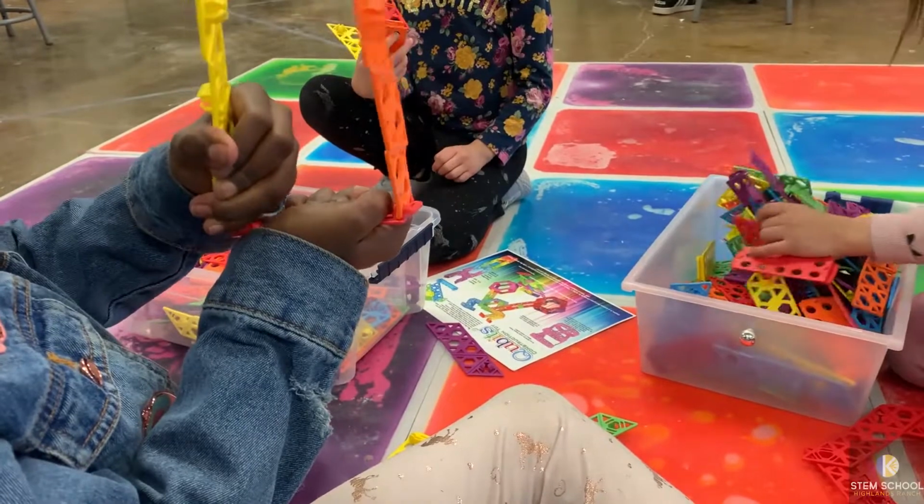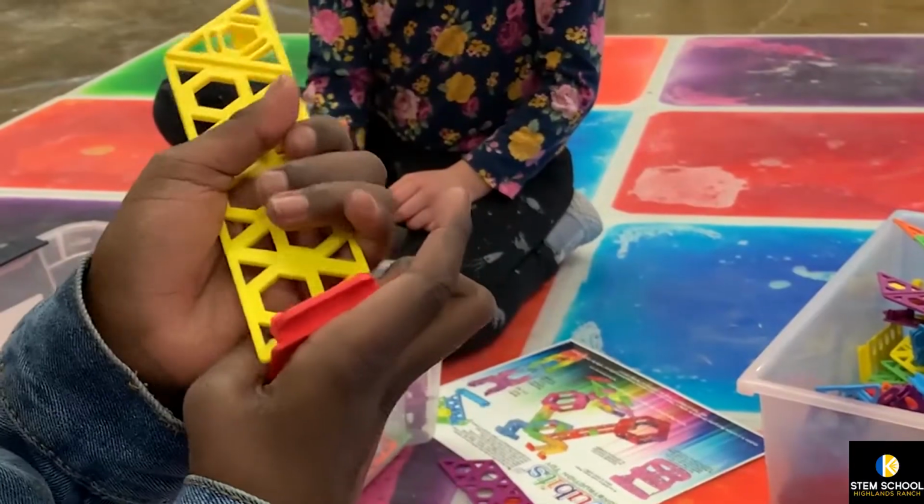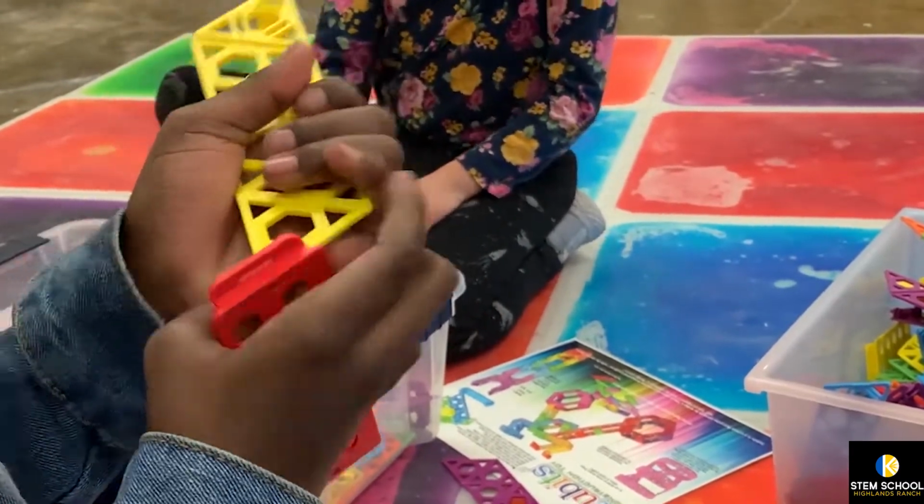It's so hard putting the yellow ones in. I can't put it in. It's so hard. These like red thingies are so hard.